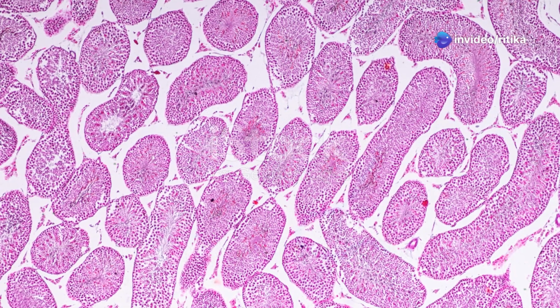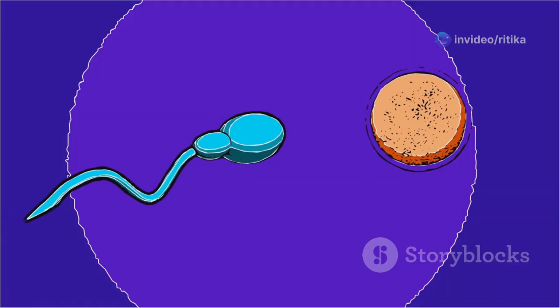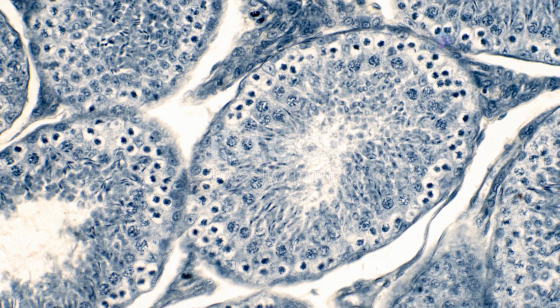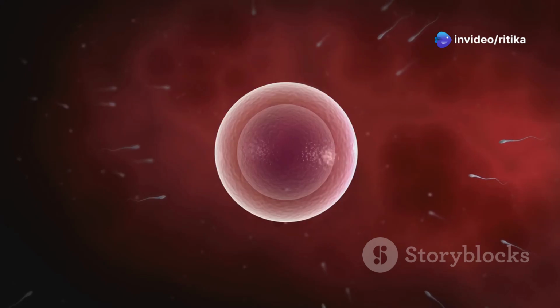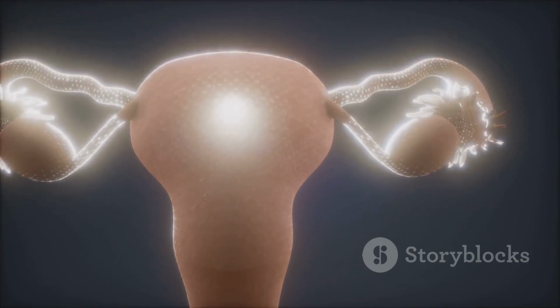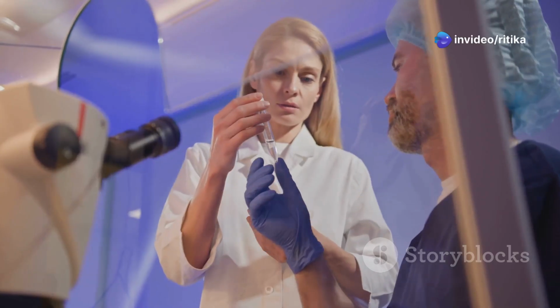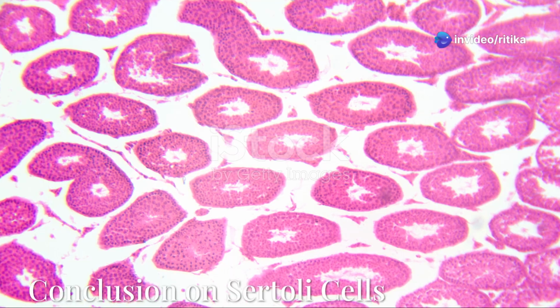Sertoli cells are vital for male fertility and reproductive health. Their functions ensure the proper development of sperm and the maintenance of a conducive environment for spermatogenesis. Any dysfunction or damage to Sertoli cells can lead to impaired spermatogenesis, resulting in reduced sperm production and potential infertility. Understanding Sertoli cell function is crucial in reproductive biology and medicine. Research on these cells can lead to insights into male infertility treatments and the development of contraceptives.